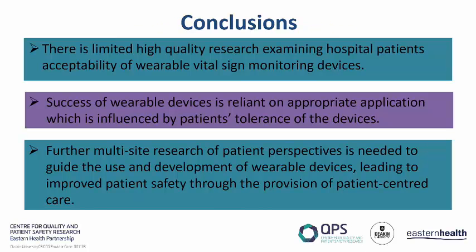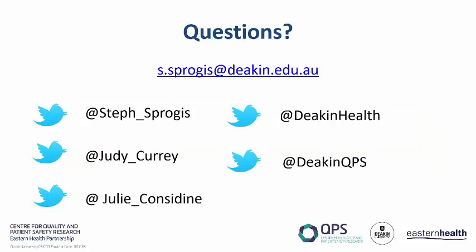So to conclude, there is limited high-quality research examining hospital patient acceptability of wearable vital sign monitoring devices. The success of these wearable devices is reliant on their appropriate application, which in turn is influenced by patients' tolerance of the devices. So further multi-site research of patient perspectives is needed to guide the use and development of wearable devices, leading to improved patient safety through the provision of patient-centred care.